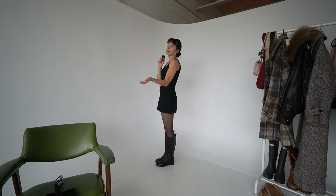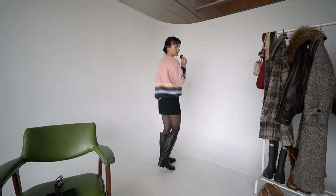I brought this dress not even to dress it super up. I wanted it as a mini skirt option because we're gonna be layering stuff over top, so it doesn't matter. Here's a little fabric sweater, and that immediately just casualified the look so much. Just as is, this looks adorable.